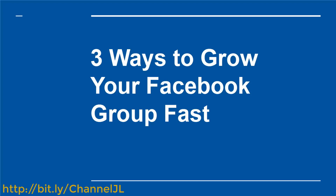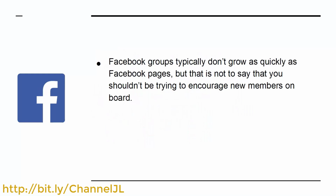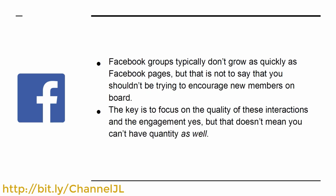3 ways to grow your Facebook group fast. Facebook groups don't typically grow as quickly as Facebook pages, but that's not to say that you shouldn't be trying to encourage new members on board. The key is to focus on the quality of these interactions and the engagement, yes, but that doesn't mean you can't have quantity as well.